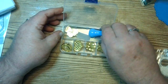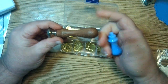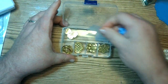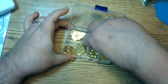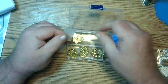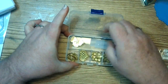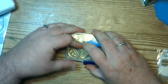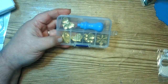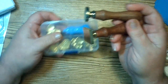And I thought for $3.95 that was pretty reasonable, because this one was three something with the handle. You know, the heads of these things are expensive. And even with the little box, if you decide you don't want to use this in the box, it gives you the pieces that go in here. So I thought that was pretty cool. And that's another way of keeping it together. But eventually I will probably find me a box to put it all in. That way I can keep it all together and not have to hunt for handles or pieces.